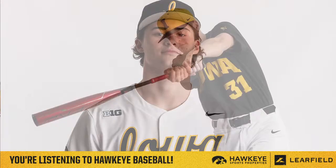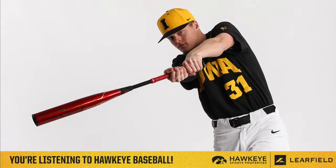Line drive and base hit into left. They're going to wave home the runner. Here comes the throw. Tello cuts it off, throws it home. It's low. And Loras is on the board, as McCollum hits an RBI double.